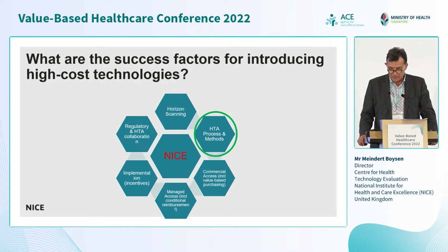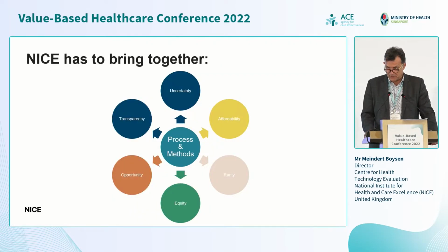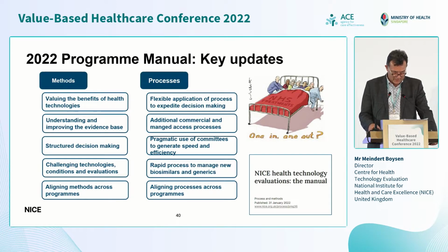So if we think about process and methods, what do we do to make sure that high-cost innovations can enter the market? You probably realize that, as with many HTA agencies, we have to bring a number of potentially conflicting concepts together. We have to think about uncertainty, affordability, transparency, and opportunity costs. And by bringing that all together, the only way to do that appropriately is through developing very clear process and method statements. And I'm sure you have seen our manual over the years.